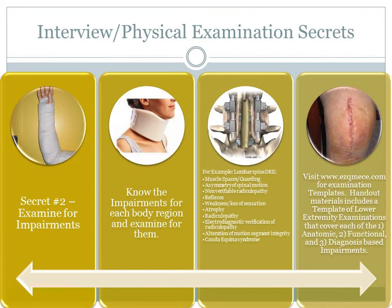And on our website at www.easyqmece.com, we have examination templates that describe the physical examination specifically for the permanent impairments as they're described in the AMA guides. And I described earlier in this program the lower extremity examination template, and I've included the lower extremity examination template in the handout materials for this course.